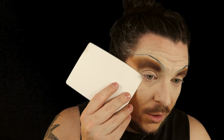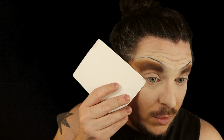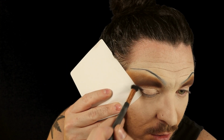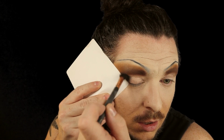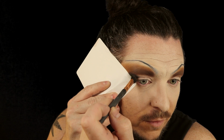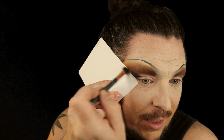So you can either just go straight up, or you can go all the way up and make it really snatched. I'm going to do an in-between here. And then with that black, I'm going to start packing it in the outer corner here, like so. And then I'll move it up, but as I move the brush up, I'm also going to move it out. That way it creates more of an eyeliner shape.